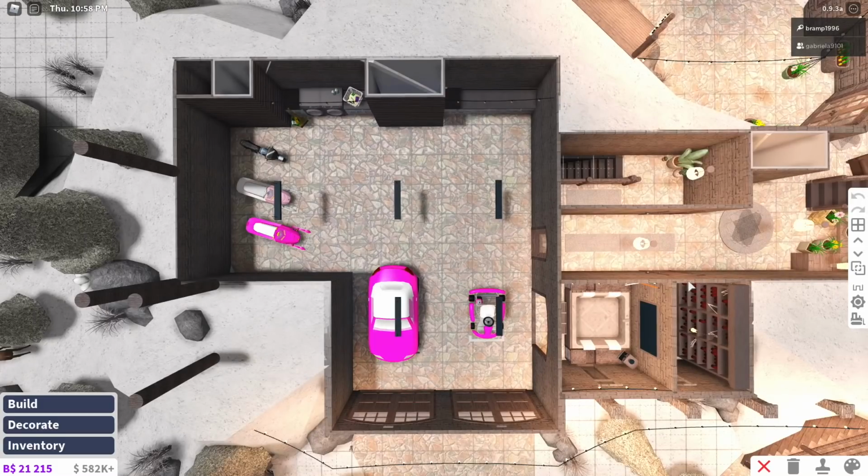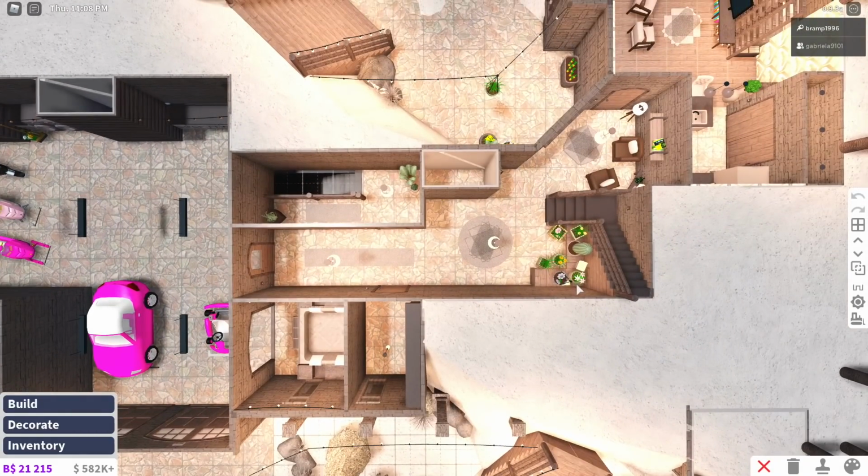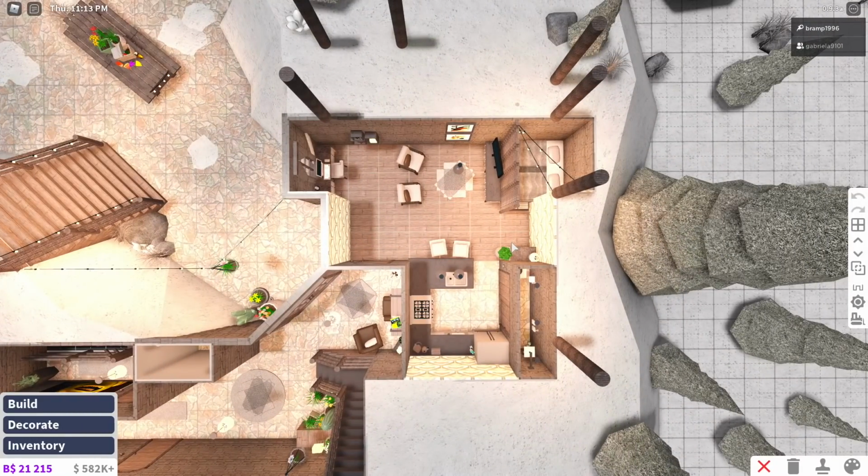So this is the first floor then, or the ground level. And this is where I have my garage and then the wine cellar. And then of course the massive hallway. And then we go to the micro apartment with the bed hidden in the corner.